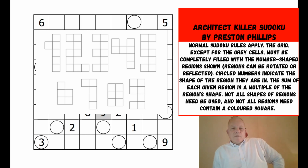Now, the shapes of the numbers that I'm going to try and put with this puzzle, so you should be able to see them now, are vital. Because the rules are that the grid, as well as normal Sudoku rules, the grid, apart from the grey cells, so all the white cells in the grid, must be completely populated by these shapes. They have to be filled into the grid, although there could be more than one of some of them or none of others. So some combination of multiple versions of these shapes must fill this whole grid, and wherever you see a number in a circle, that number is the appropriate number for that shape.